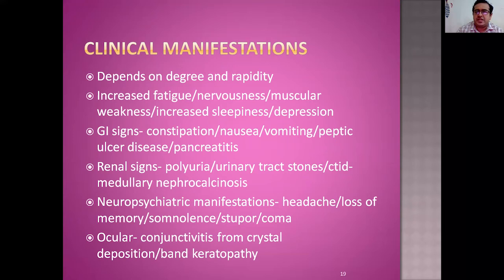Patients can have GI signs of constipation, nausea, vomiting. Very severely high levels can result in peptic ulcers, pancreatitis. Renal signs are basically of polyuria. Those who have persistent hypercalcemia resulting in increased calcium in the urine being excreted can develop urinary tract stones. They can also develop medullary nephrocalcinosis and chronic tubulointerstitial disease.